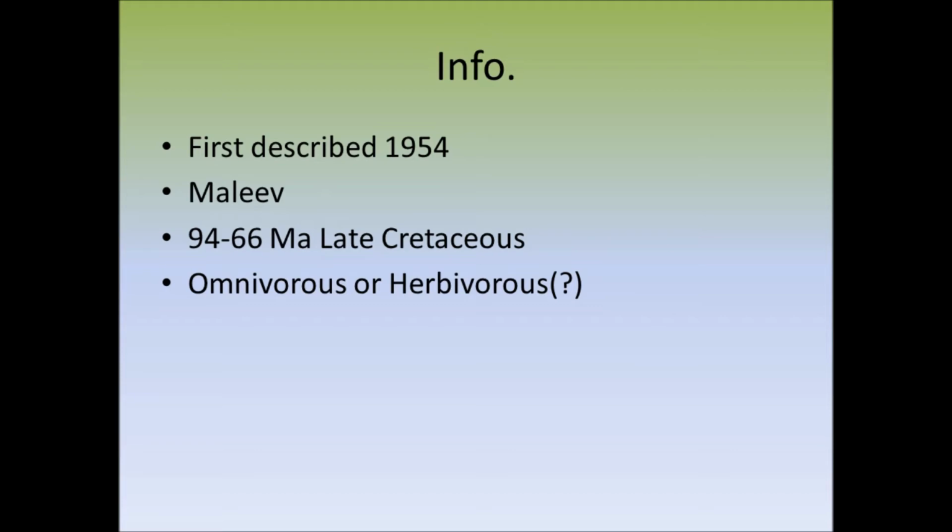And then in terms of the diet of Therizinosaurs, it's still debated. Most paleontologists believe they're omnivores, but there are some paleontologists who believe they're herbivores, and the herbivorous part is still debated. You've seen a lot of TV shows that say they are herbivorous, but a lot of books that you're going to read are going to say they're probably more likely omnivorous, where they'll probably be eating smaller animals, but they will be eating plants the majority of the time. So they're more likely going to be omnivorous, so they'll eat both plants and meat.